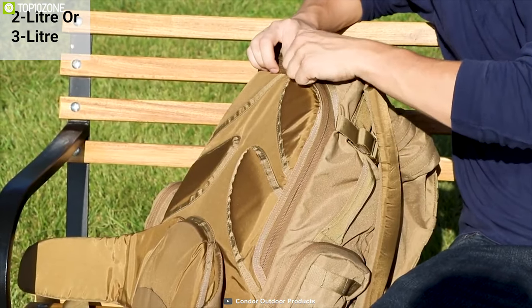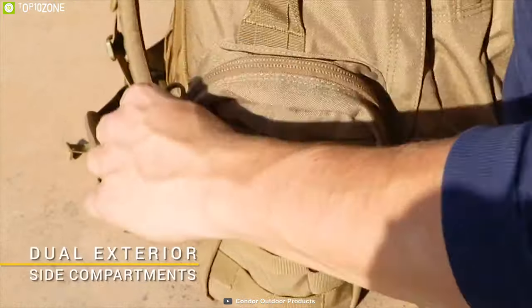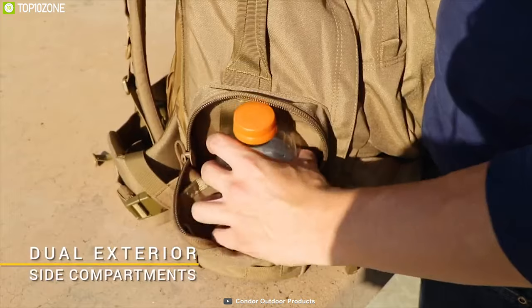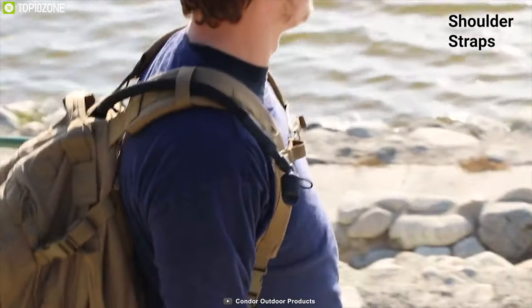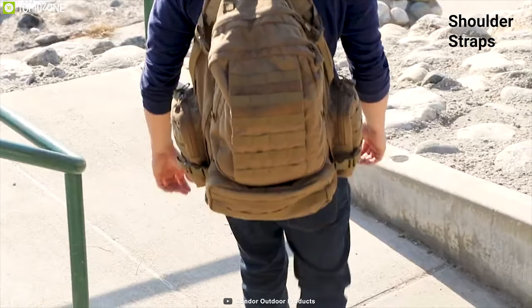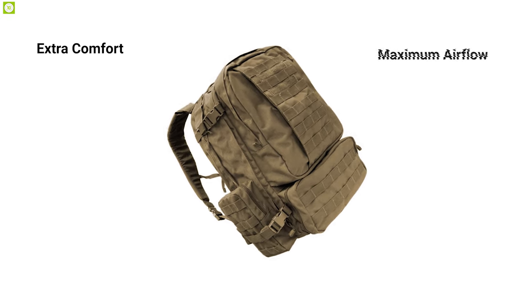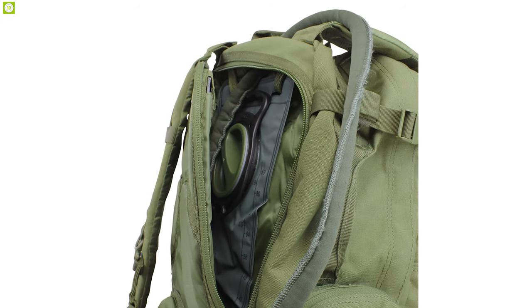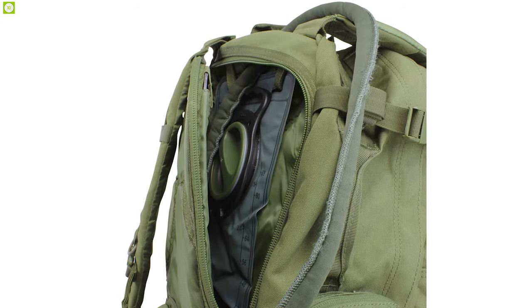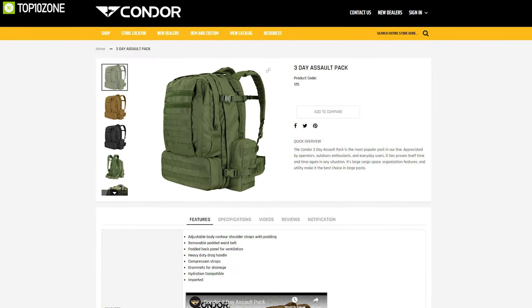It has the compatibility of a 2-liter or 3-liter hydration pack bladder so that you can store fresh water inside of it to quench your thirst. It has body contour shoulder straps with D-ring for equipment attachment, a sternum strap and a removable waist belt for a convenient carry. Its individual foam pad back panel provides extra comfort and maximum airflow. This backpack has large cargo space, organized features and utility, which makes it the best choice in large packs, and you can get it online.